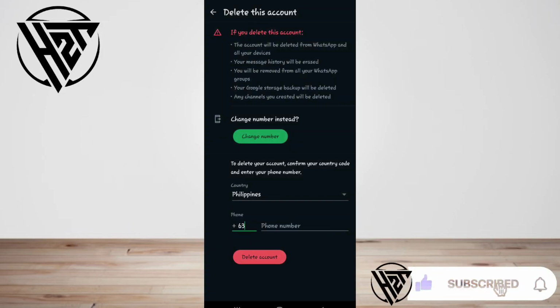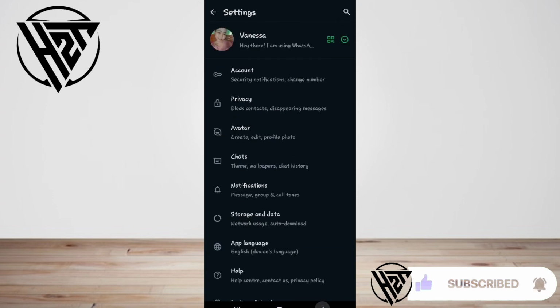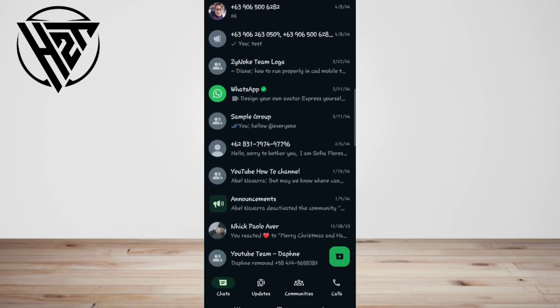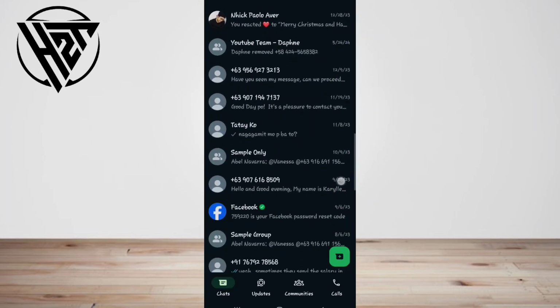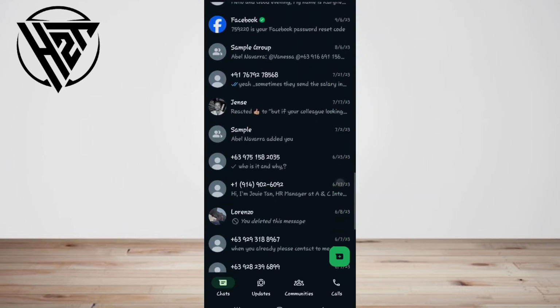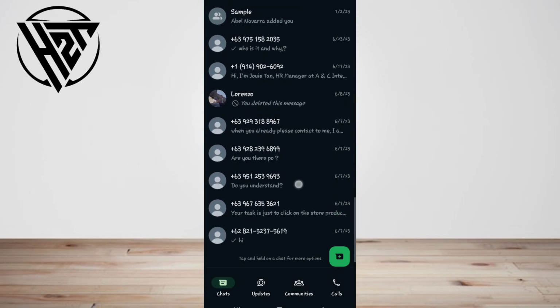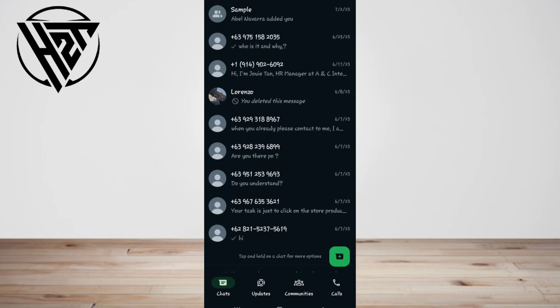Today I'm gonna show you how to block someone on WhatsApp without them knowing. Being blocked by someone on WhatsApp can be disheartening. The same is true for others. Therefore, we don't want others to know we've blocked them. Thankfully, it's an easy process to block someone on WhatsApp without them knowing.